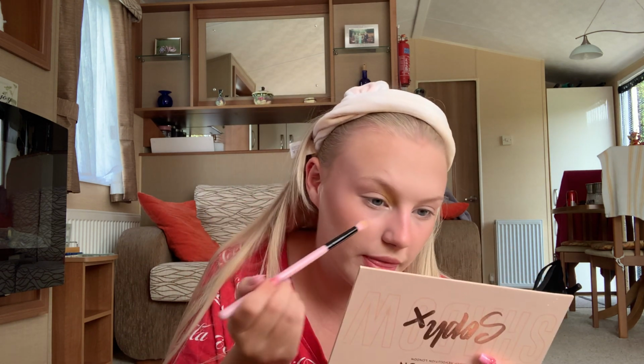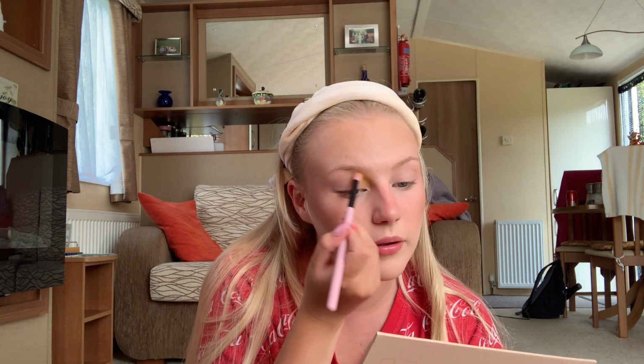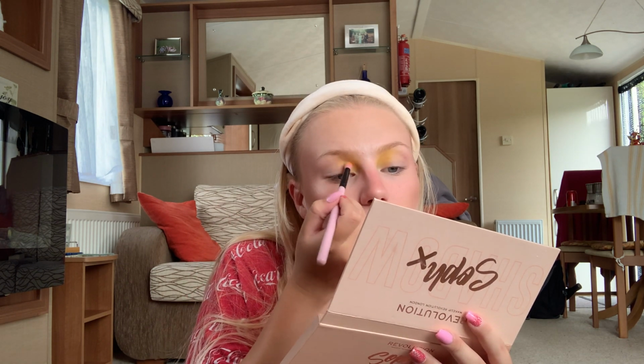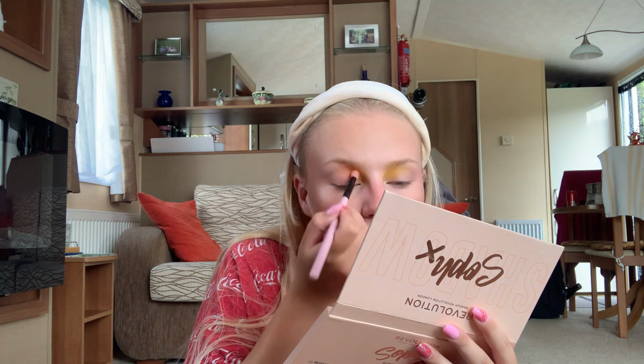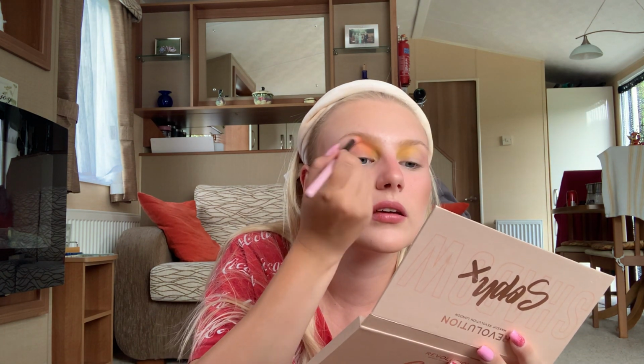I'm kind of going to blend that into the front of my eyebrow. And then on this same brush actually, I'm going to take a little bit of Cocktail, the orange, and I'm just going to bring that in the crease bit.